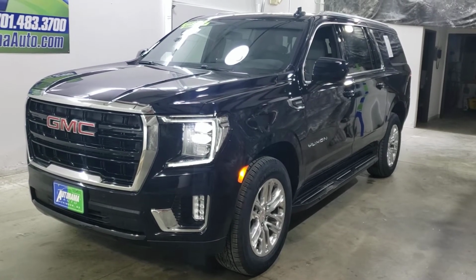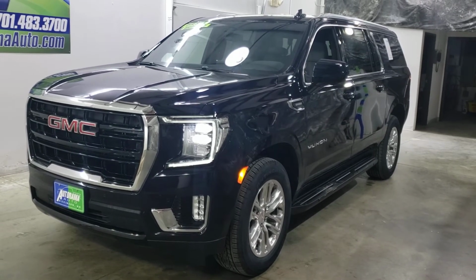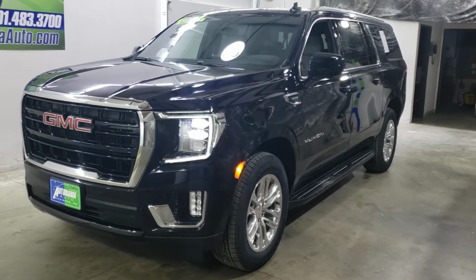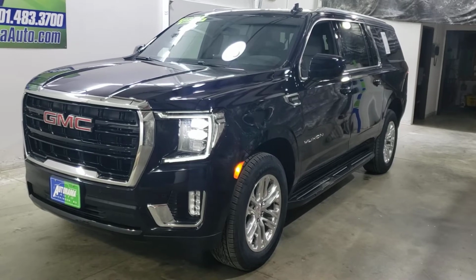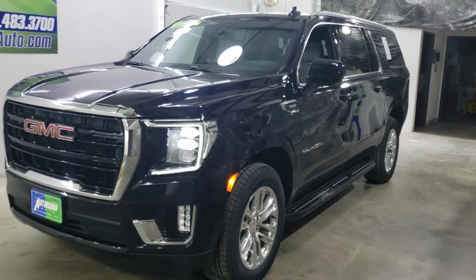Impossible to find. It's basically brand new, full factory warranty, no accidents. There's no reason to inspect it. Literally, we got it. It had 18 miles on it, delivery miles. Yeah, again, full factory warranty. We have one. It's ready to roll. You don't have to wait 7-8 months like everybody else. You can get it now.